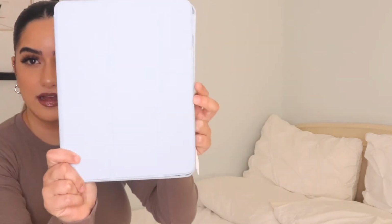So here is my iPad. This is the iPad Pro 11-inch 128 gigabytes. And this case, I did an unboxing for this iPad and I believe that I showed the case in it. So if you guys want to see the unboxing, I'll link it up here and you guys can go ahead and watch that. The case, it's just like a blue case.